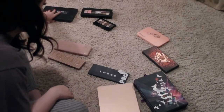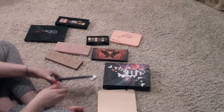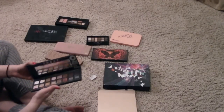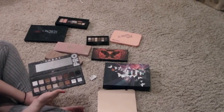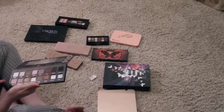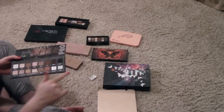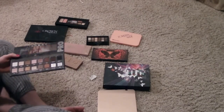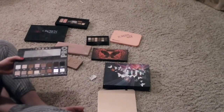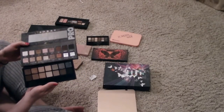Okay, so this is what we have left. I will be keeping my Lorac Pro palette, even though it is pretty janky. I dropped it and 3 of these shadows broke. But I really do love this palette. Even though it has a row of mattes and a row of shimmers, it's very different from the Smashbox Full Exposure palette that I was mentioning earlier.